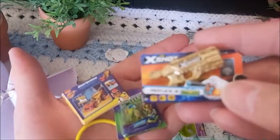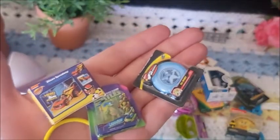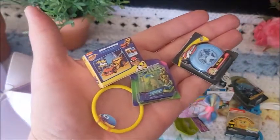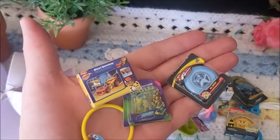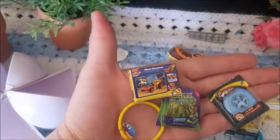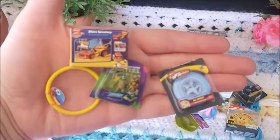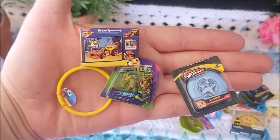I love this gun. This X shot is cool. Bow. Yeah, so I did get two of those. Two hula hoops. And I'm sure that frisbee, that was the first thing I opened. Yes. Okay, so for sure, these are the duplicates. Focus. Those are the four duplicates.